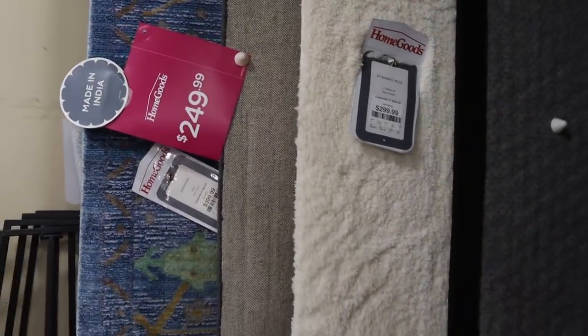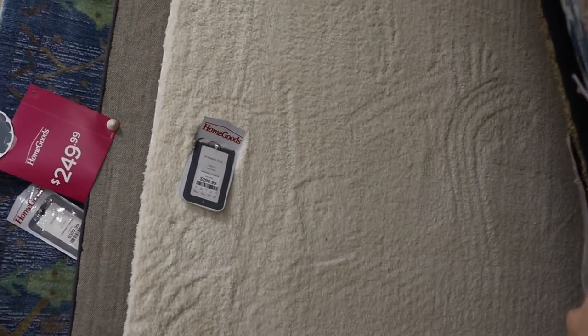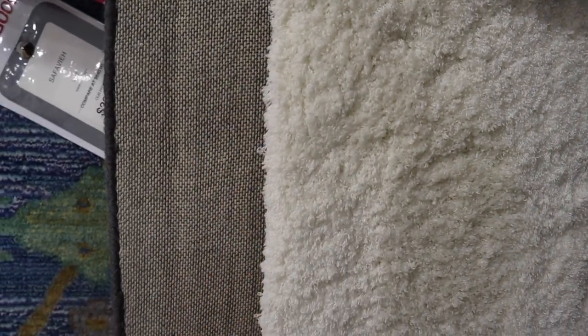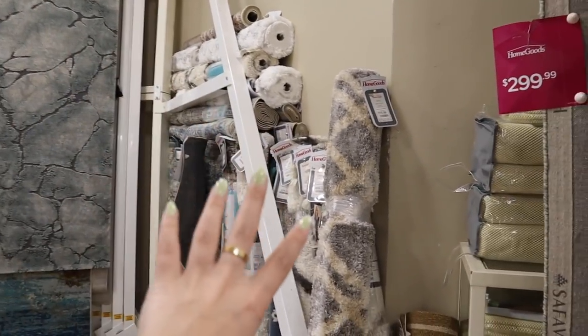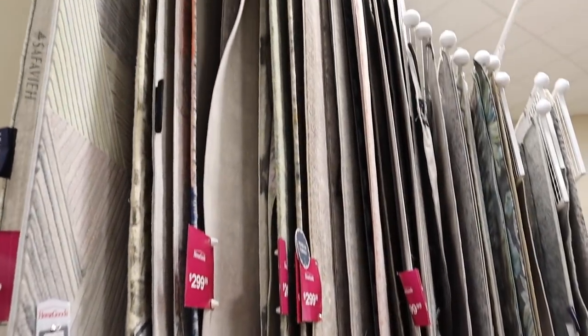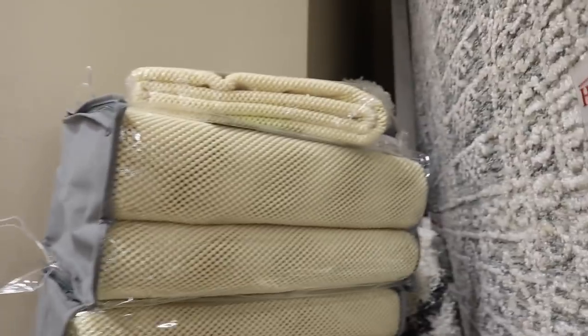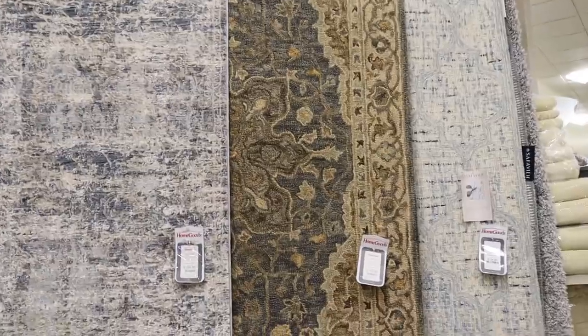They're all so pretty. They're so hard to move because obviously they're really heavy, but I love this white one. It's huge. It is $300 and it's really, really soft. It's nice and thick. They have so many new rugs over there. So many tucked right here. Even more here and over there. And even hidden behind here. They're bursting with rugs. They have so many.